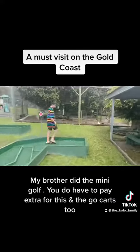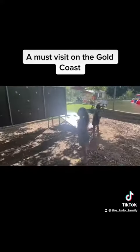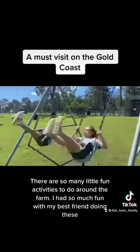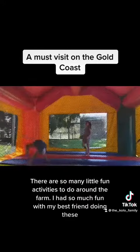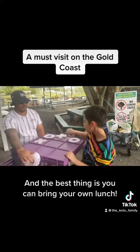My brother did the mini golf. You do have to pay extra for this, and the go-karts too. There are so many little fun activities to do around the farm. I had so much fun with my best friend doing these. And the best thing is you can bring your own lunch.